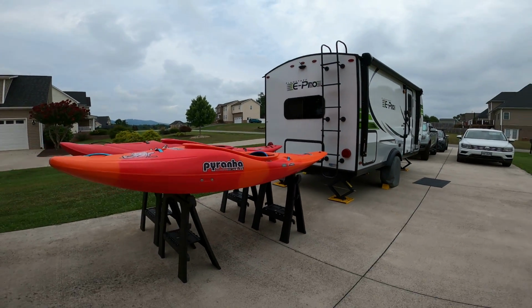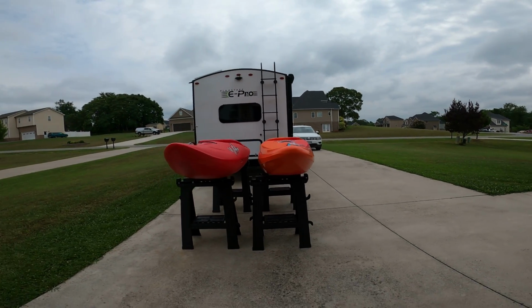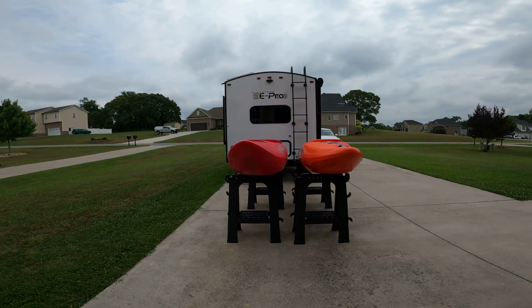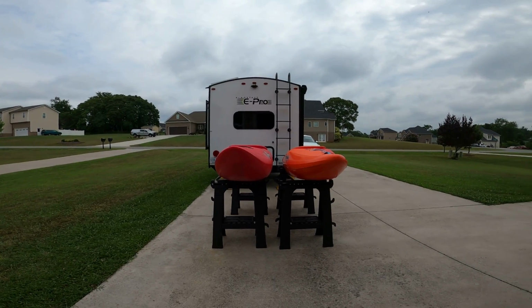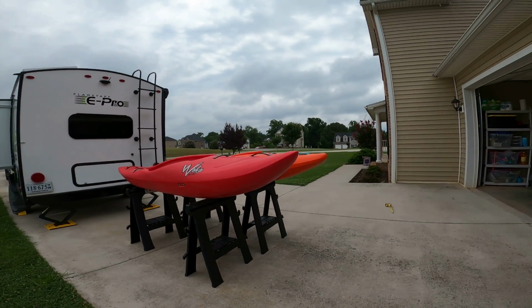I'll do a little walk around here so you can see. And I'll put them on the ground too. I mean, look at that sharp bow rocker. Reminds me of the Scorch. All Wakas pretty much have sharp bow rocker there.